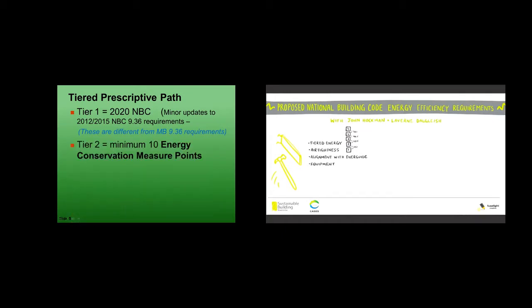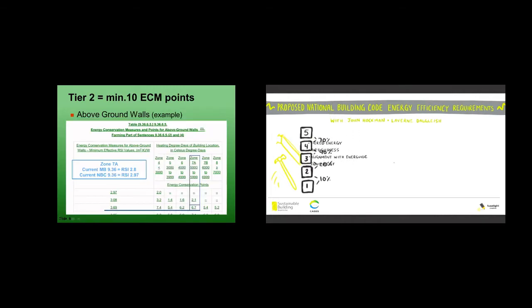Tier 2 requires a minimum of 10 energy conservation measure points. Tier 3 to 5 is reserved for the next code cycle work. So that's going to happen in this next code cycle beginning 2021 and to 2025. So for example, to get to tier 2, you need those 10 energy conservation measure points.